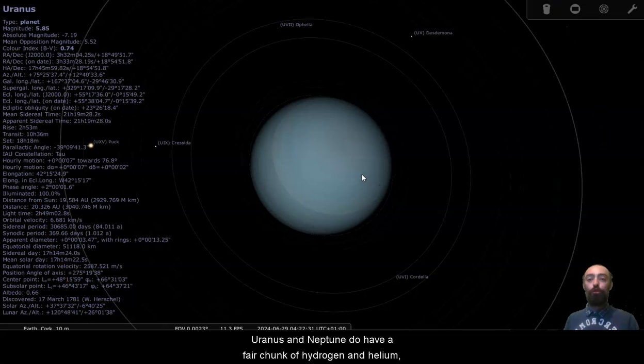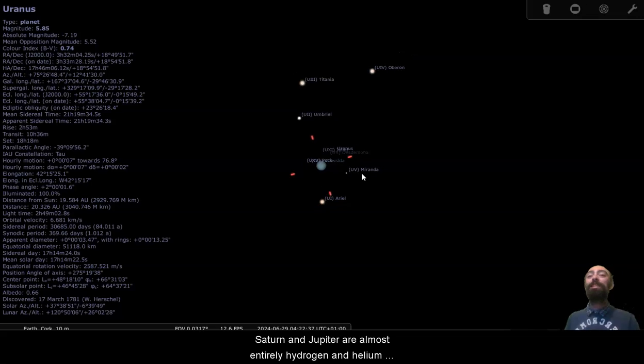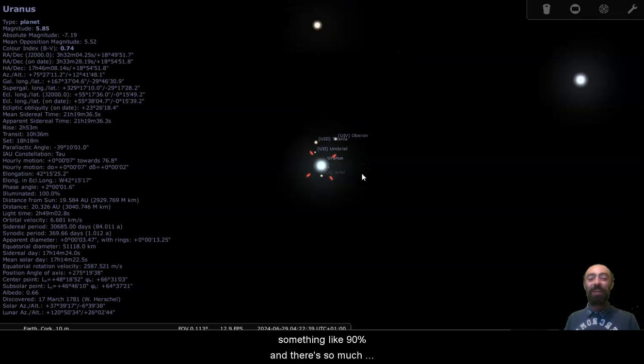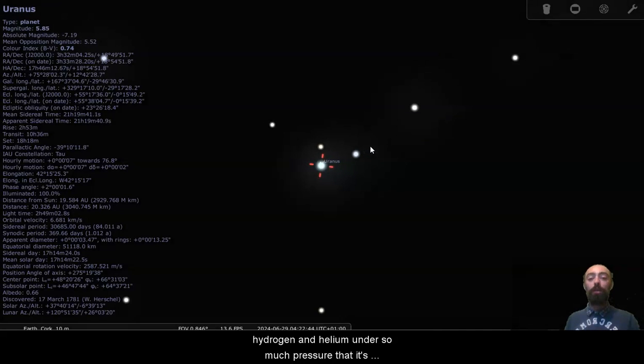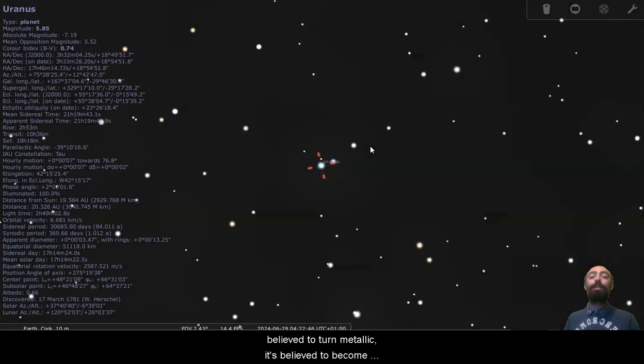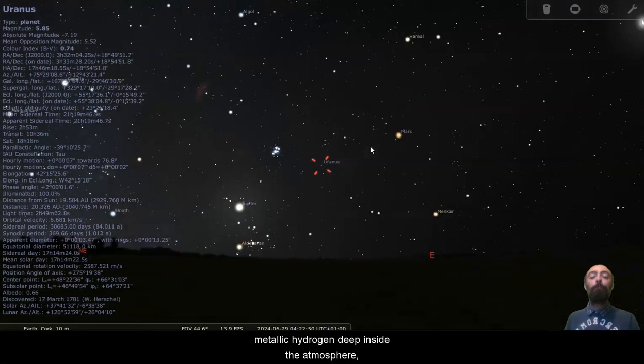Uranus and Neptune do have a fair chunk of hydrogen and helium, but Saturn and Jupiter are almost entirely hydrogen and helium, something like 90%. And there's so much hydrogen and helium under so much pressure that it's believed to turn metallic. It's believed to become metallic hydrogen deep inside the atmosphere.